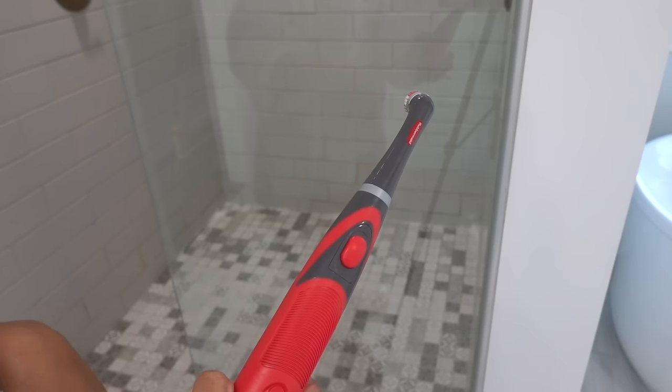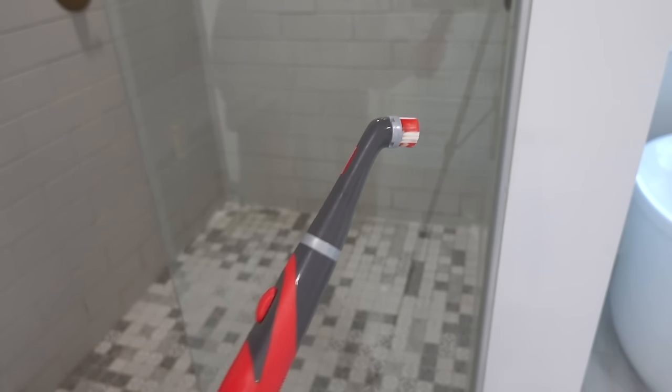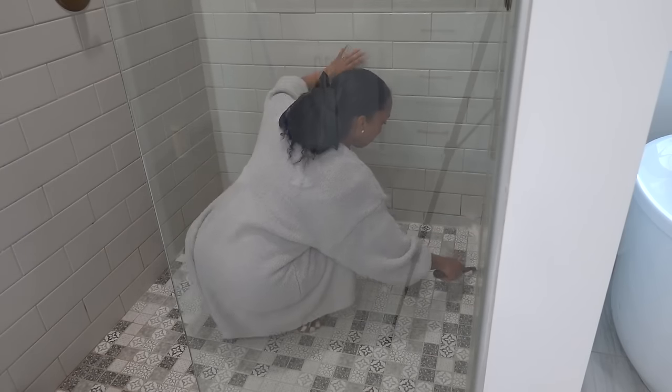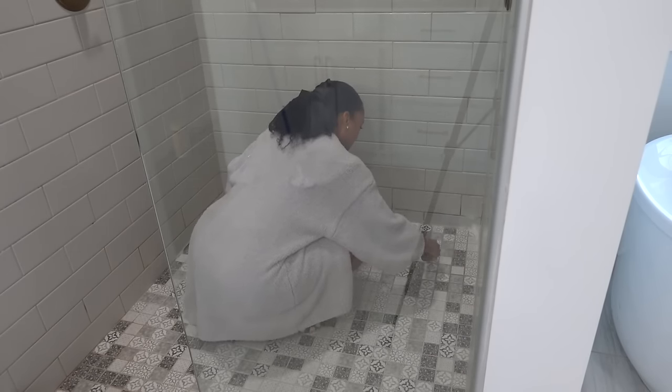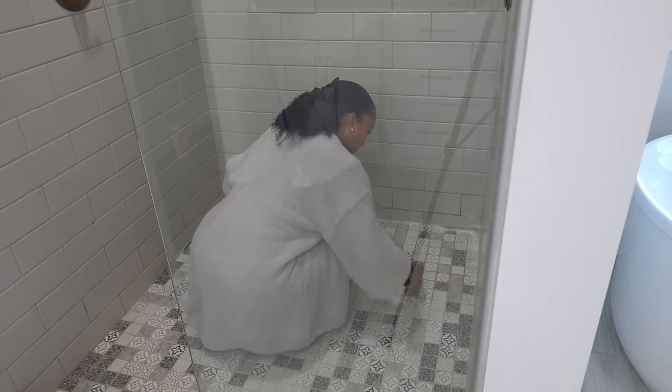But if you have a ton of smaller tiles in your shower like me, you need this little Rubbermaid power brush or whatever this is. I got it for like $19 at Target. It's the bomb because it gets in between all those little cracks and crevices that you can't get to with a regular brush. Whatever my scrubber doesn't get to or doesn't pick up, I'll just use this.